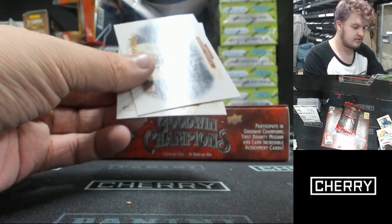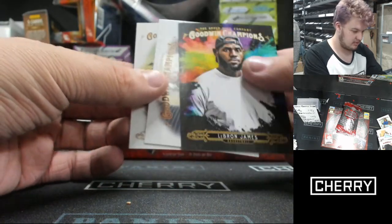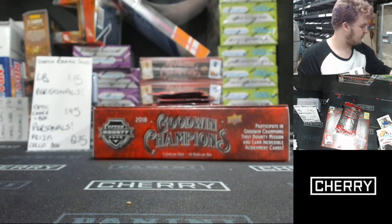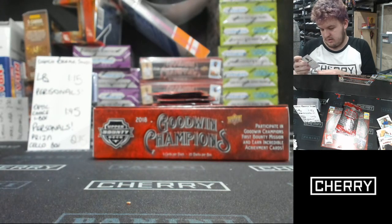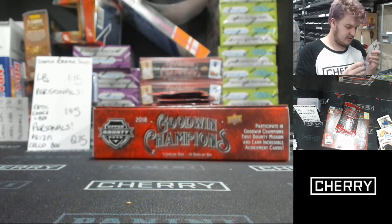LeBron James. That's a very vibrant color burst. Unnumbered Wayne Gretzky. That looks more color burst than any other one I've seen. They're short print. They're not that rare. Oh, fair enough. But still nice. It's been a good little box.